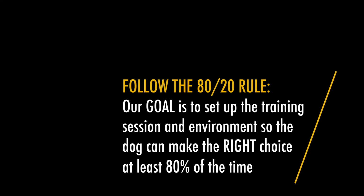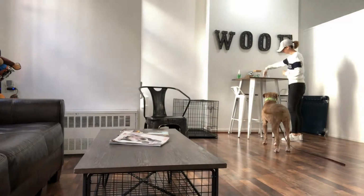Our goal is to set up the training session and environment so that the dog is being rewarded for making good choices at least 80% of the time. This means increasing the difficulty level in tiny increments.